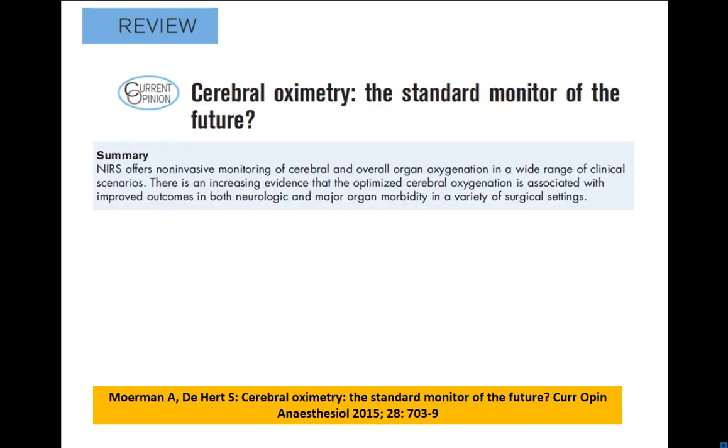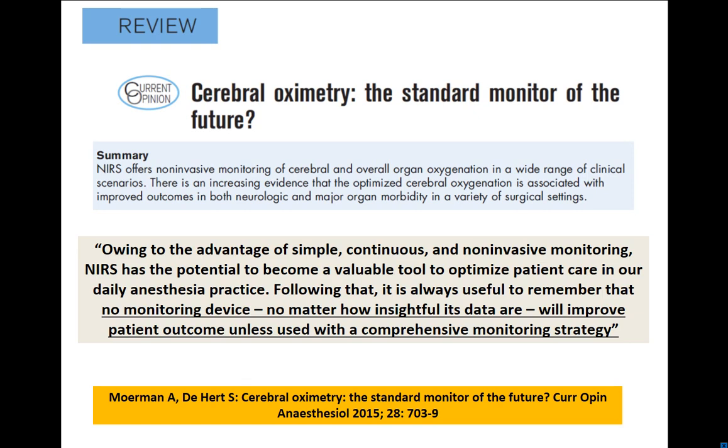This review by Annelies Mermans and Stefan De Hert, Stefan is well known to attend meetings here in Croatia, basically made the point that cerebral oximetry could be the standard monitor of the future, but making a very important point that it will only improve outcome if it's used as part of a comprehensive monitoring strategy.